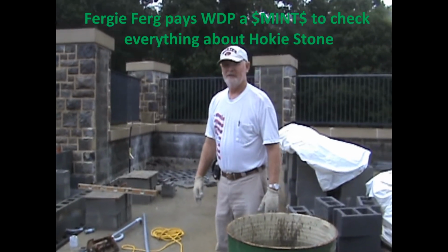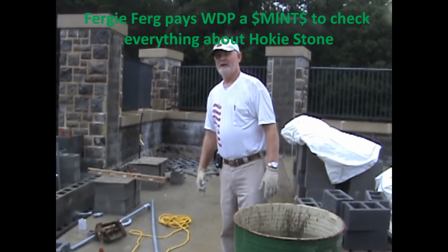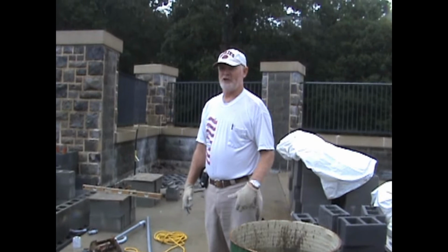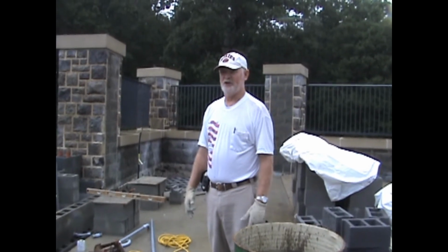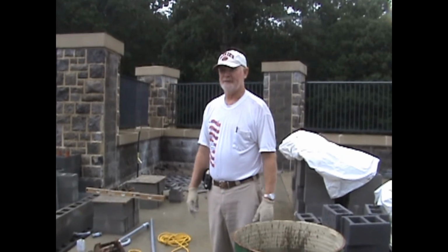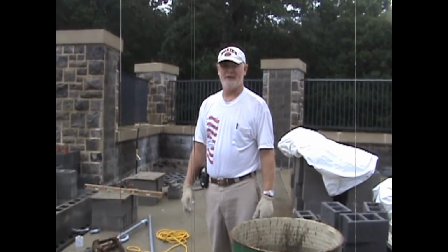Did you have to get your mortar approved for this project, the color of it and components? Basically, we're using the same that we've been using. It's a Hokie Stone standard that they use this pre-mix mortar from, and that's what we use, pre-mix.